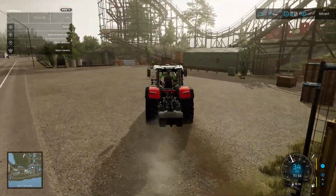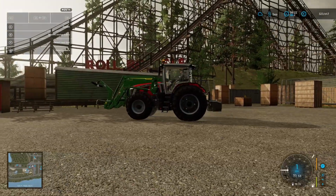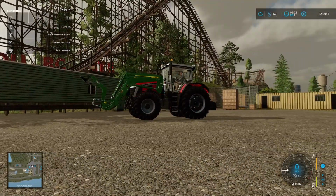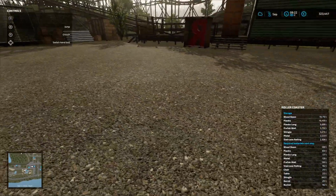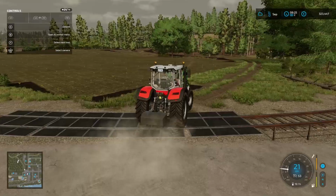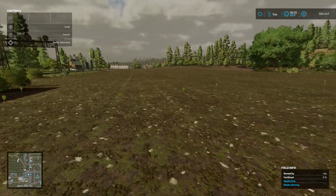Just pop up to the roller coaster and see how that's going. Just make sure that there's enough of everything. We will do some topping up of some of the requirements during the course of the day. Right, so time to get onto the daily chores.